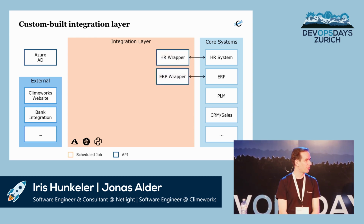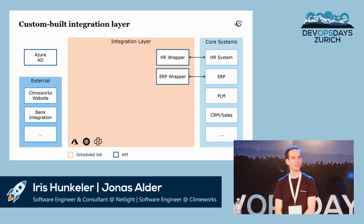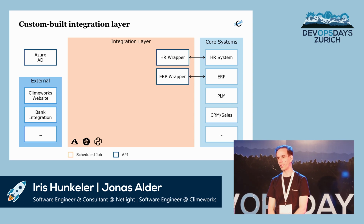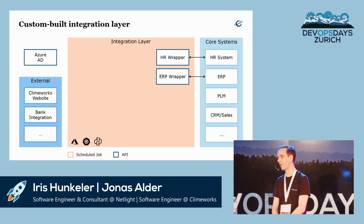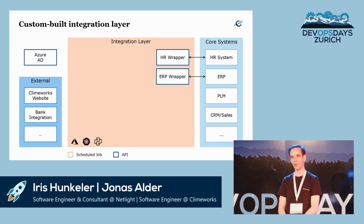Our integration layer features 3 types of components today. One type is like a wrapper component, abstracting existing systems, simplifying their API or standardizing them, and maybe also solving 1 or 2 quirks centrally.